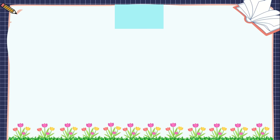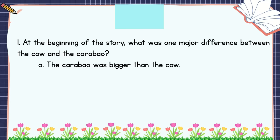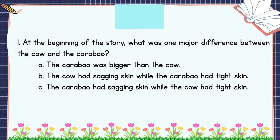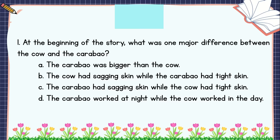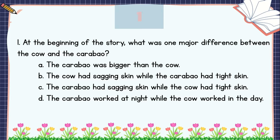Very good, kids. This time, let's answer the questions. 1. At the beginning of the story, what was one major difference between the cow and the carabao? A. The carabao was bigger than the cow. B. The cow had sagging skin while the carabao had tight skin. C. The carabao had sagging skin while the cow had tight skin. Or D. The carabao worked at night while the cow worked in the day. You're right. The answer is letter A. The carabao was bigger than the cow.